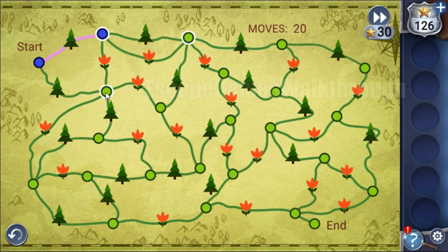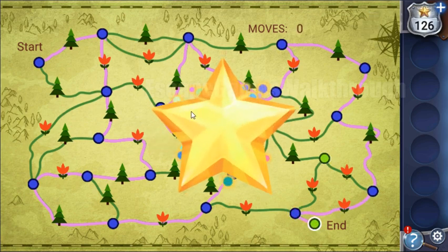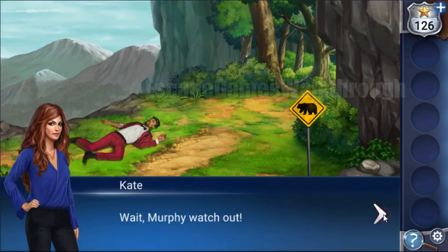Then we have flower, tree, flower, then again tree, flower and tree, flower, tree, then flower and tree, and so on. So we have 9 moves left. Let's move. Here like that, and the final move is here. So this is the solution. We are close to the end of this chapter.